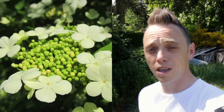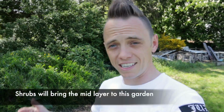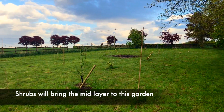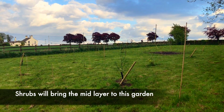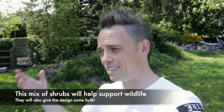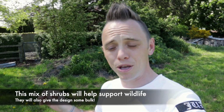Now the sun is out, it's cracking the flags and it's red hot, and I want to give you an update on the wildlife friendly garden, because in the past week or two I've been planting out a number of really interesting shrubs. The reason why I've been planting shrubs in this garden is to give that mid layer of height. You'll have seen in the other episodes how I've planted the trees, which are going to give a huge canopy and give height to the garden. They're going to lock up carbon and provide an environment for wildlife. But we've also got to consider that mid layer for things like birds and mammals, and also to give it a bit of bulk.